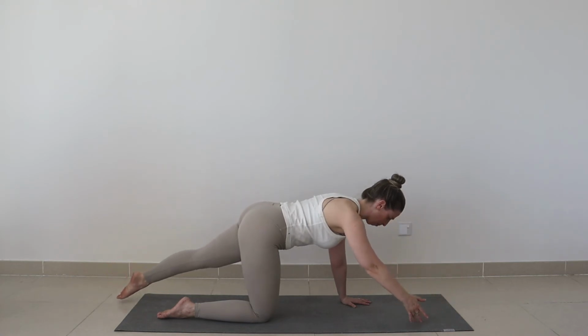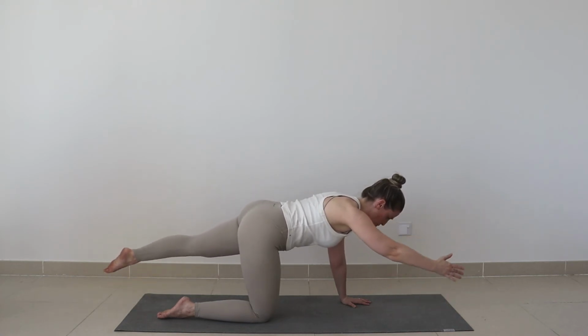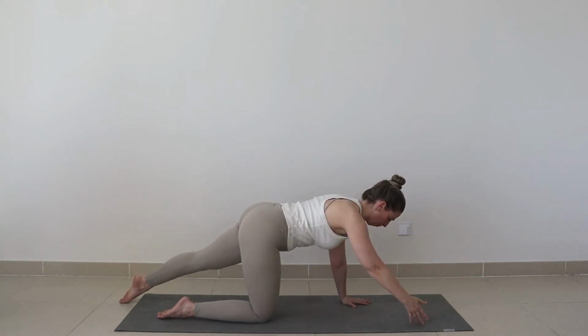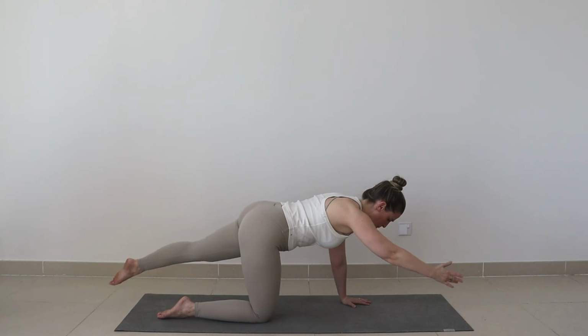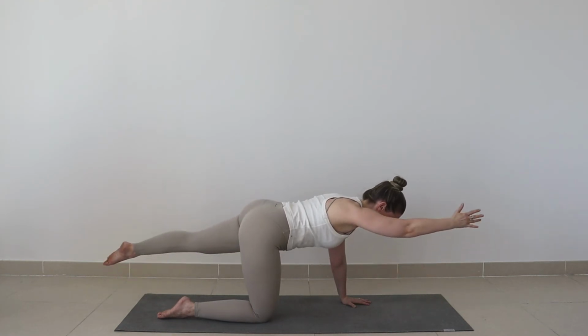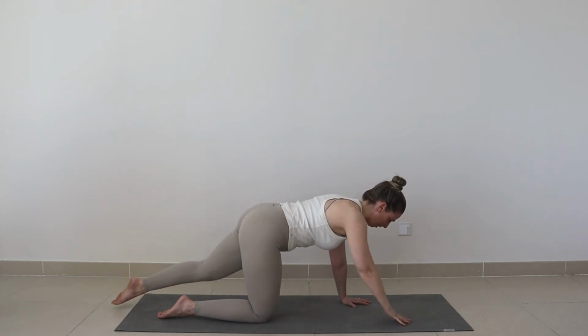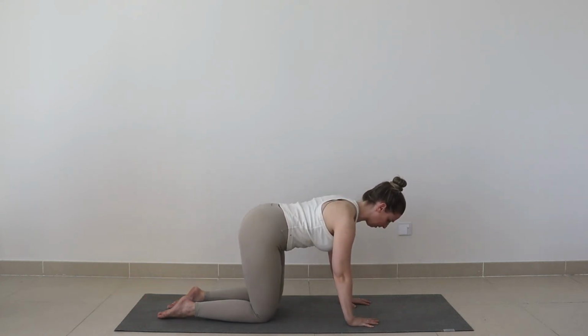The spine is stable. Your left shoulder is strong, pushing away from the ground. And 2. On your last one, lift and hold position now, reaching out through the fingers and toes. Let's stay here for 3, 2, 1. Release it in. Good. Take a little moment to reset.